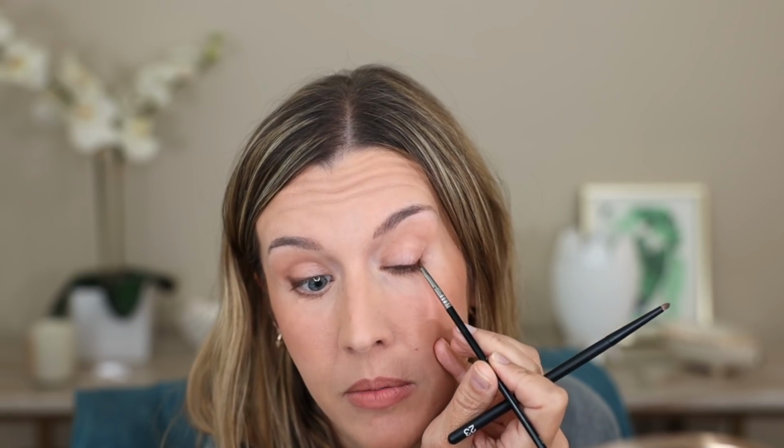That's very important. If you go below that line, your eye will look droopy, and that's the opposite of what we want to do. I'm then just going to stamp this fine little brush along my lash line. You can be kind of messy because we're going to smudge this out, and I'm taking it about halfway. I don't want it to be too thick because I want this to look very natural. I'm making sure these two lines meet. Then I'm taking a very fine pencil brush.